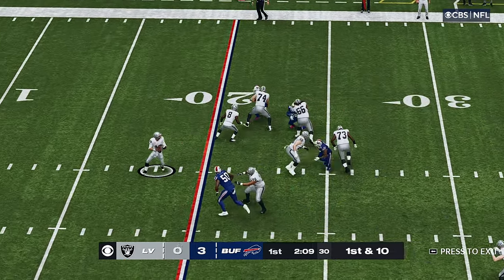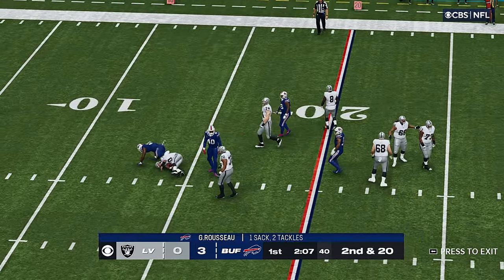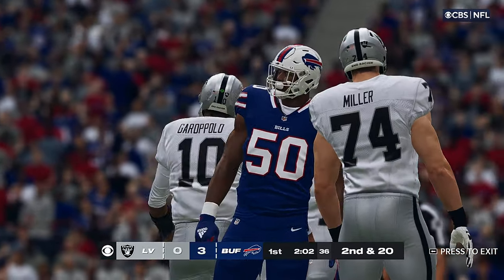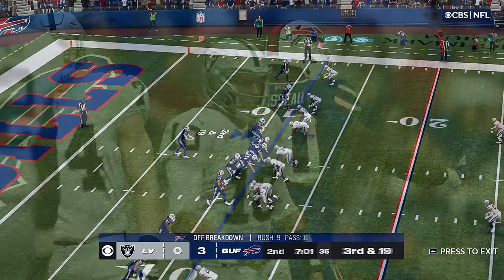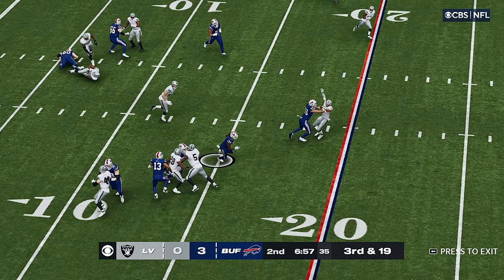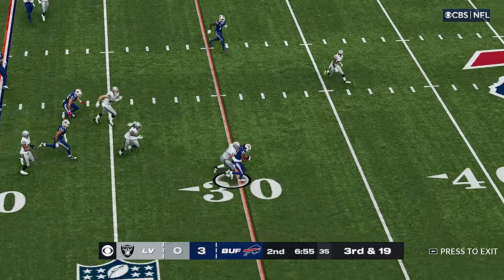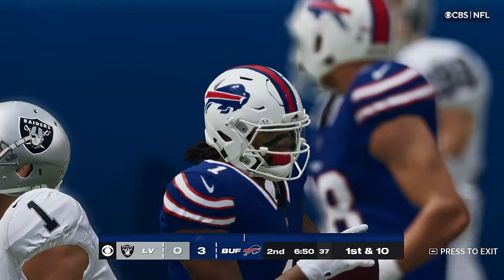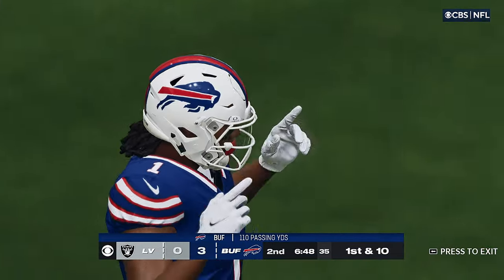Garoppolo now, first down throw. And the Bills are going to get him as he goes down. Gregory Rousseau, credit him with the sack. Now Allen. This is Hamler on the receiving end, and he's able to get this one all the way past the 30. Third and 19, no problem as they're able to convert.